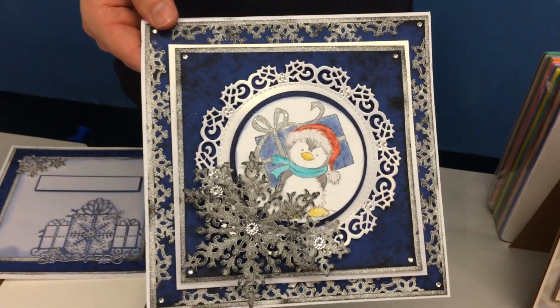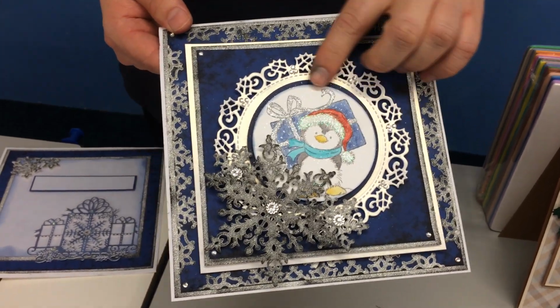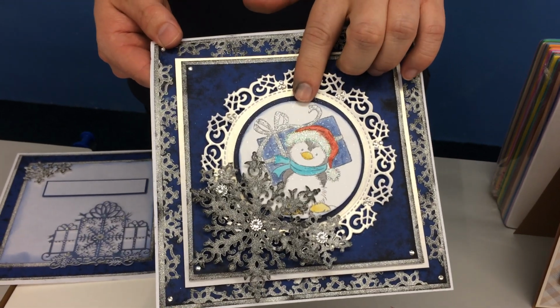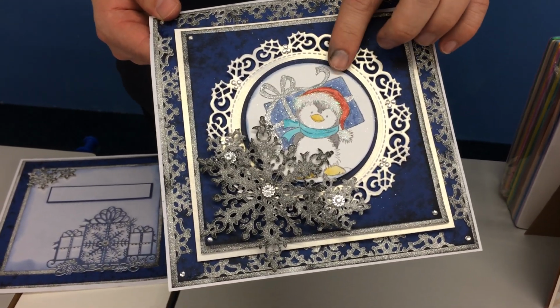So on this one we've got Percy our penguin. If you haven't met Percy before, we actually had a bit of a chat on my personal Facebook page about naming our penguin a couple of months ago, and he was well and truly named Percy.